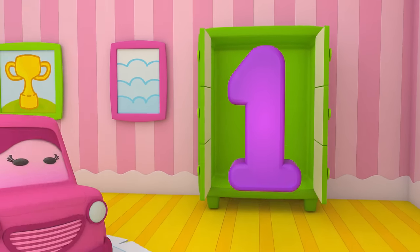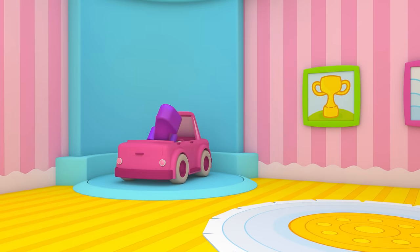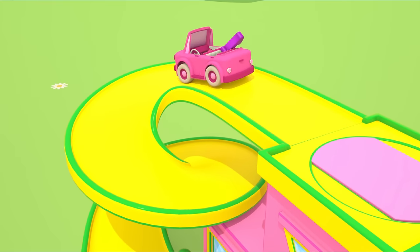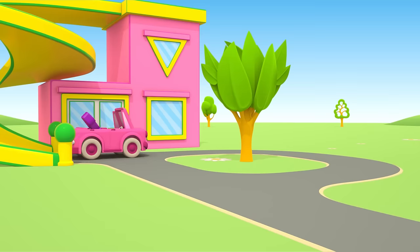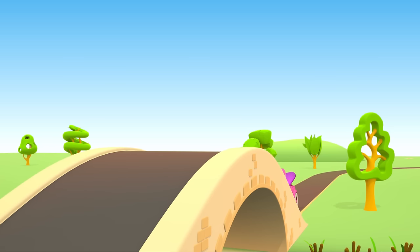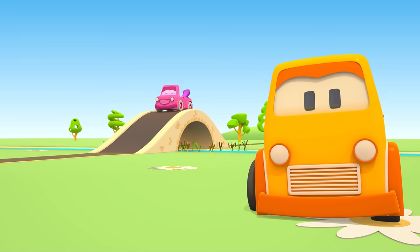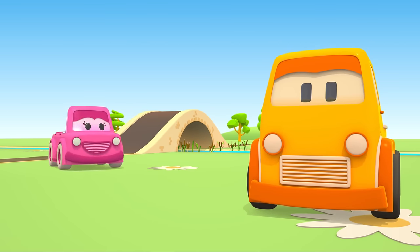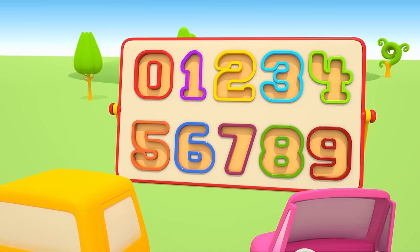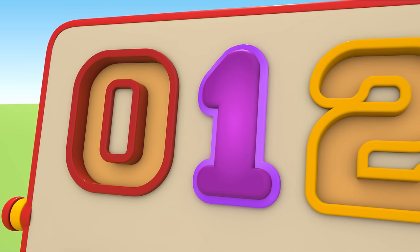One. Mimi is going to play. She's searching for Boo. There he is. Mimi and Boo will play together. Where will they put the number one? There. That's right.